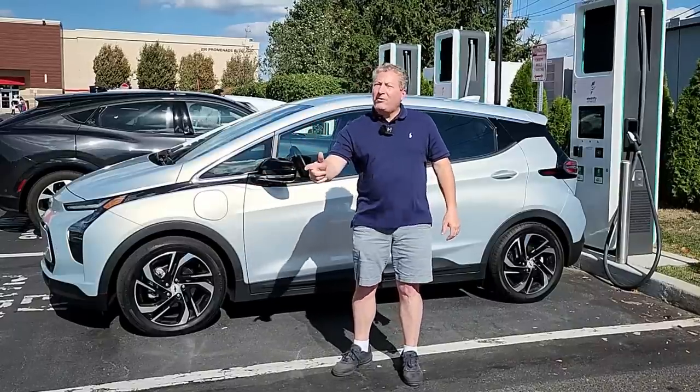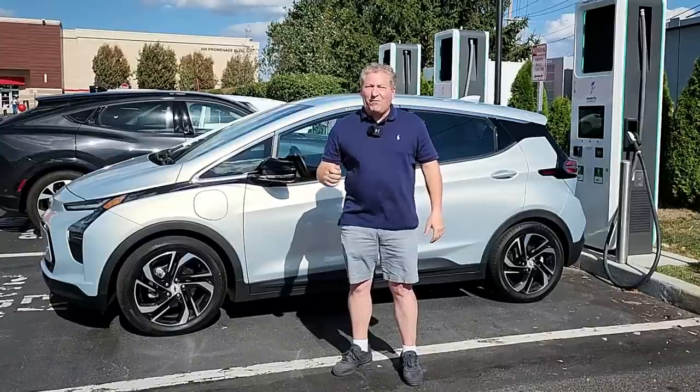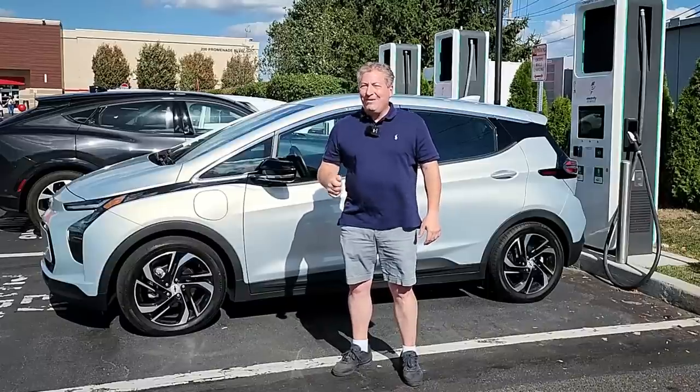I'm now gonna head right out onto the highway and drive at a constant 70 miles an hour to see just how far the 2022 Bolt EV goes.